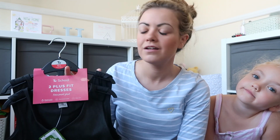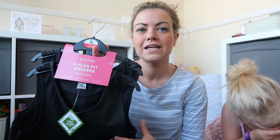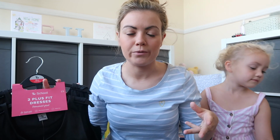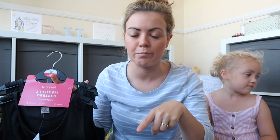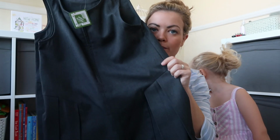The first thing I picked up was a mistake, and I'm actually going to return these, or I might keep them for when she gets a little bit bigger. But it is a 2-pack of plus fit dresses with the permanent pleats. Now these are just too wide. I've put them on Ellie and they literally drown her. They're size 6 years, which I've got most of this stuff in because she'll be 6 in November. But because these are plus fits, I think they're just way too wide for her, and I picked them up by mistake. So I'm either just going to keep them for when she does get much bigger, or I'm going to return them. But I don't know if you can tell, but they are super wide.